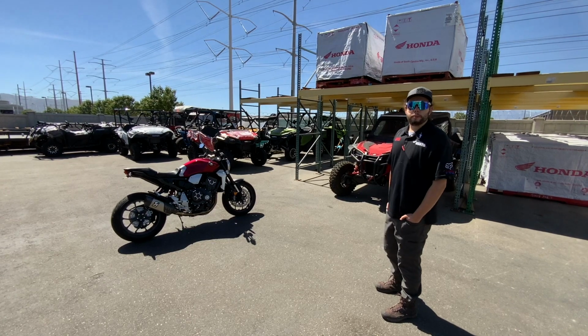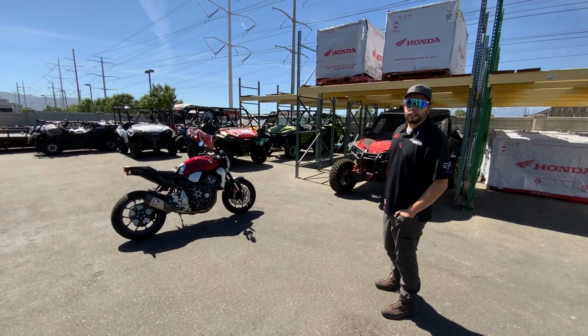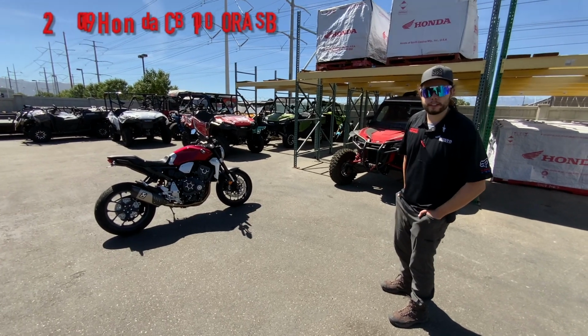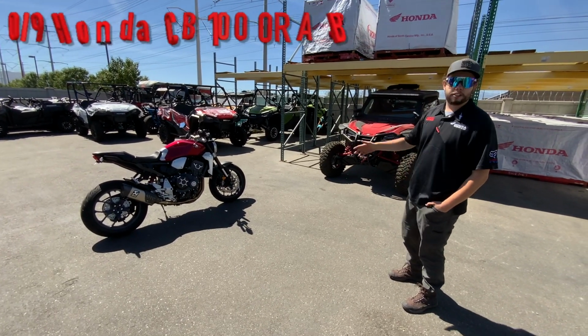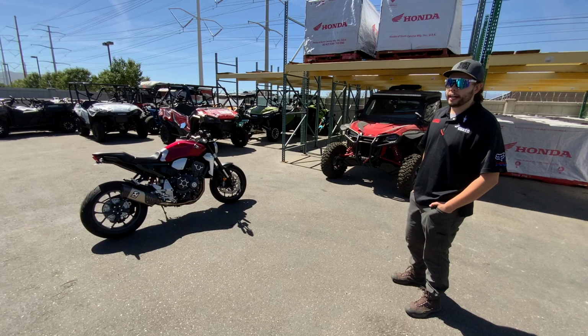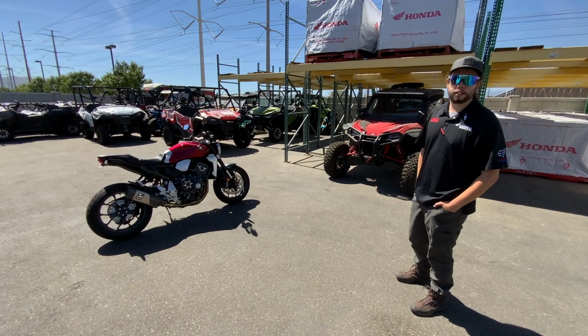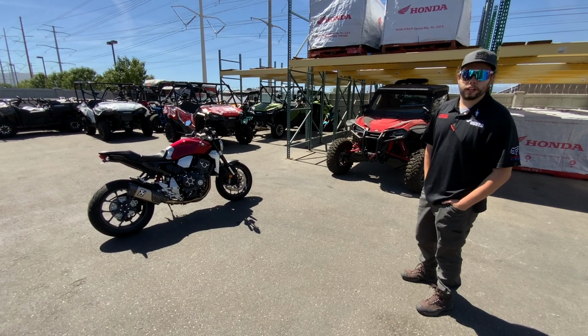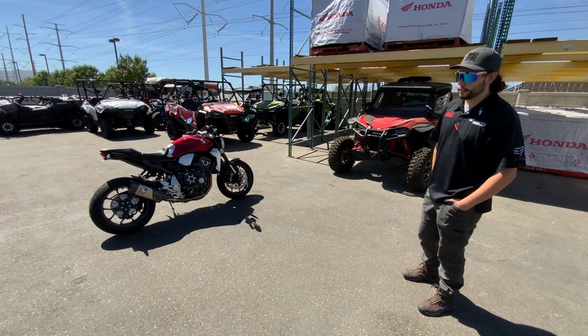Just wanted to do a little more in-depth look at a certain bike. This is the 2019 CB1000R. It's the ABS model. And this is actually my personal bike. I ride it daily. I've had it for about 6 months and I feel I've got some good experiences on it and I'm able to share a little bit of that knowledge with you on this thing.